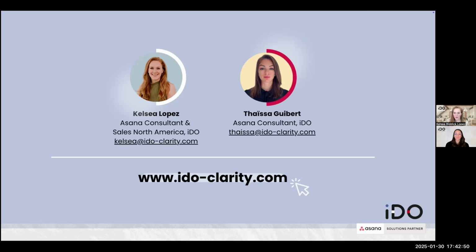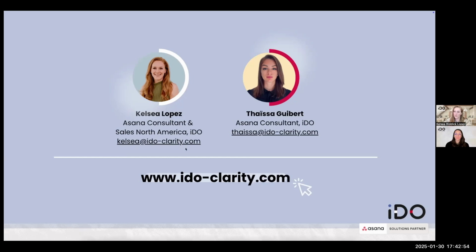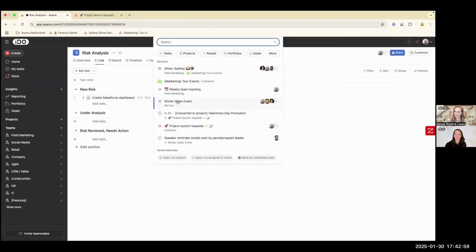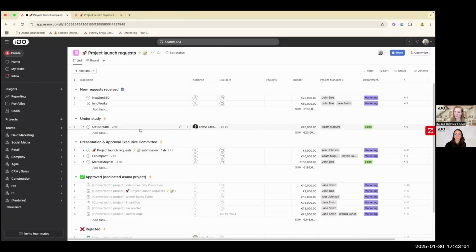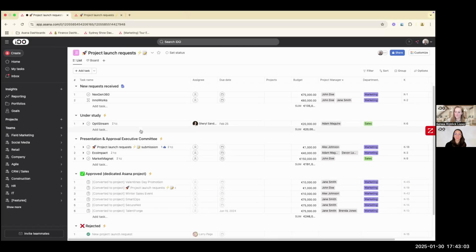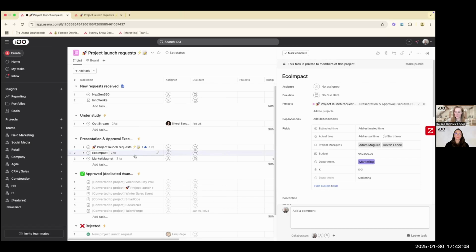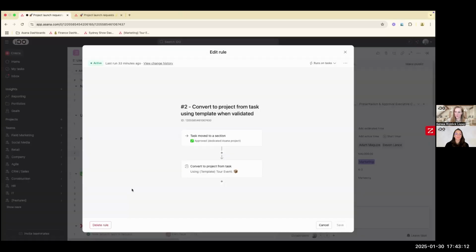One more thing I will show, somebody else wanted to see how to convert a task to a project. So before we hang up here, I will walk you through how we did that back in our project launch requests one more time. This was done via a rule from my project here that I set up. I will show you guys this rule real quickly. The rule itself is that when a task is moved to my section approved, it is taking the action to convert to project from task.